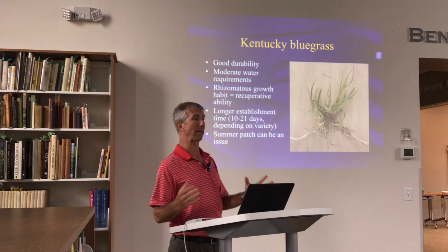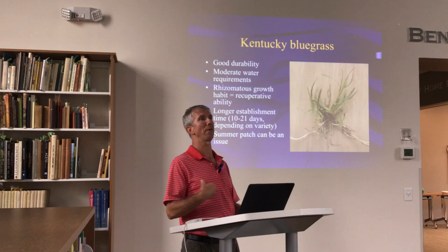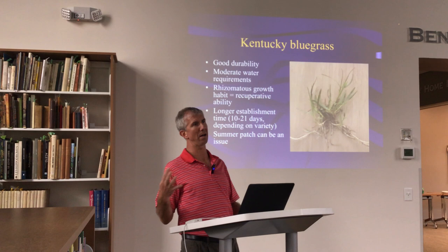And so this could be an issue if you have a stand that is a high percentage of Kentucky bluegrass. So the idea is that you would want some Kentucky bluegrass to offer that recuperative capacity, but if you have too much and you have the high disease weather, that could be an issue for that stand.